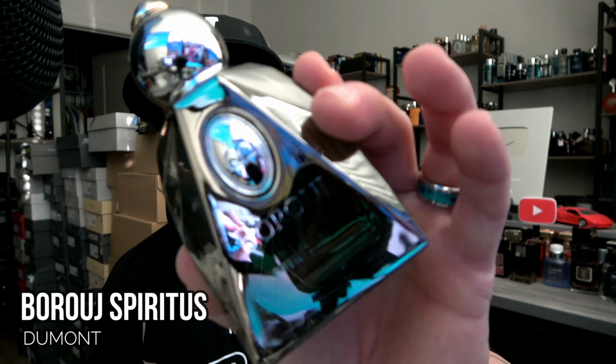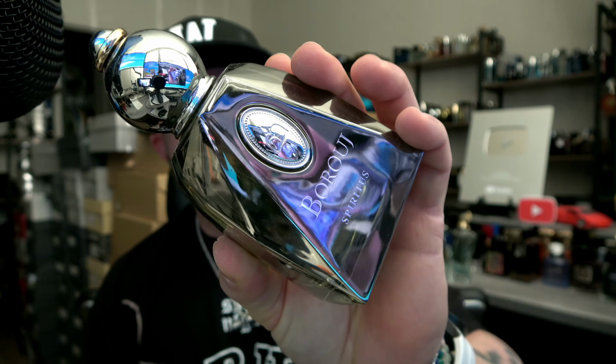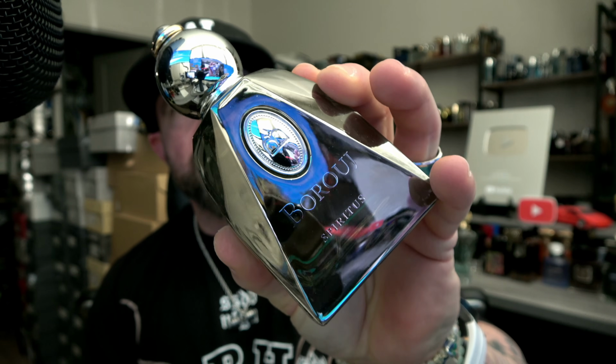Speaking of those two best lines, the Borouj line is my favorite line. Another one, pressurized atomizers, great bottles, high quality scent profiles, and the best of the bunch to me is called Spiritus. Spiritus smells like Nishane's Hachivat, but here the oak moss is more fresh and woody versus the spicy, slightly smoked green oak moss that you get in Nishane's Hachivat. You still get the citruses and the fruits and all that good stuff.